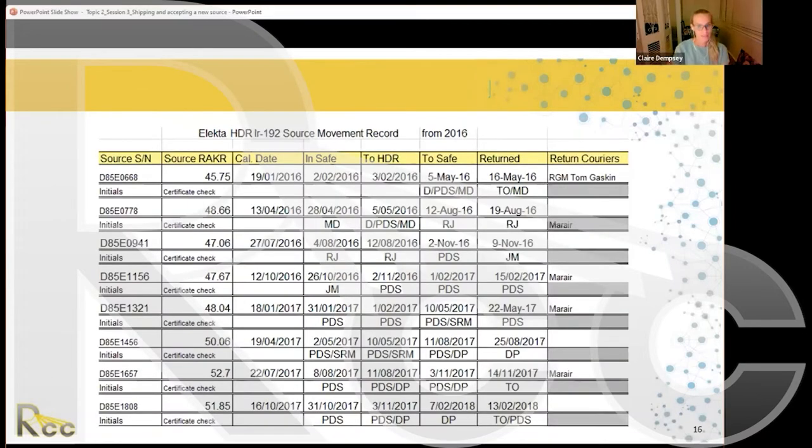So as an example, here's our source movement record, or a sample of it. It doesn't have to be complicated. Again, an Excel spreadsheet is perfectly fine. In our source movement record, we put the source serial number, the reference air kerma rate on the source certificate, and the calibration date of that source. We put the date that the source arrives in our department, where it goes into a safe. Then we record the date that it actually goes into the afterloader.